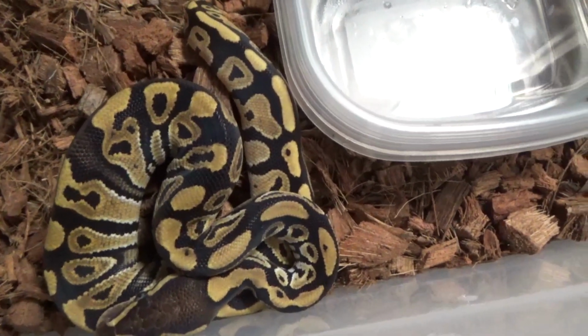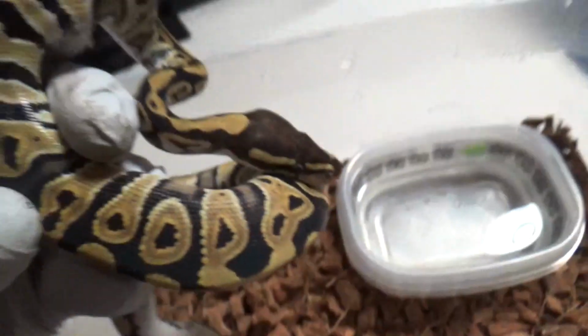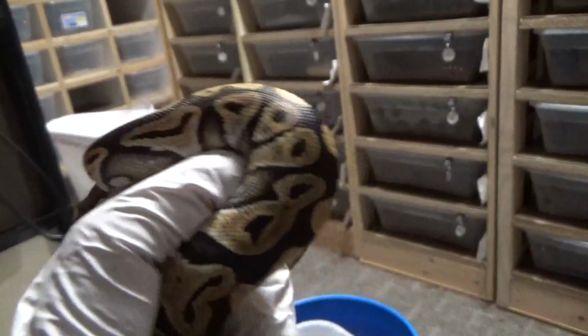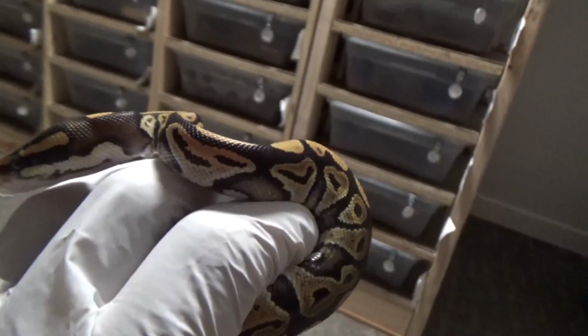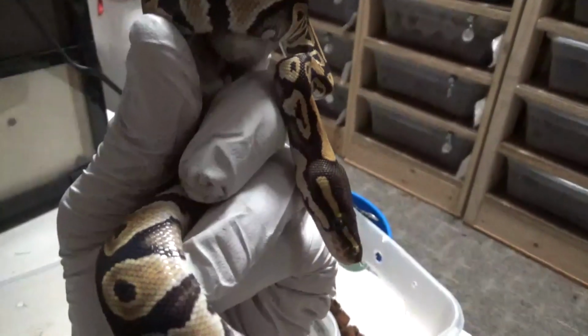The reason that this animal is a little special, excuse the gloves, I'm in the middle of cleaning, and I just noticed this. So this animal is what I call a late shedder. So this whole clutch hatched on July 7th. That is well over a month ago, 5-6 weeks, whatever that is now. And this animal just went through his first ever shed.